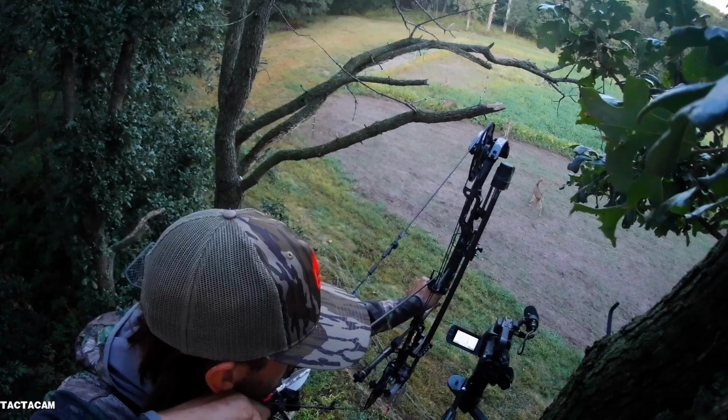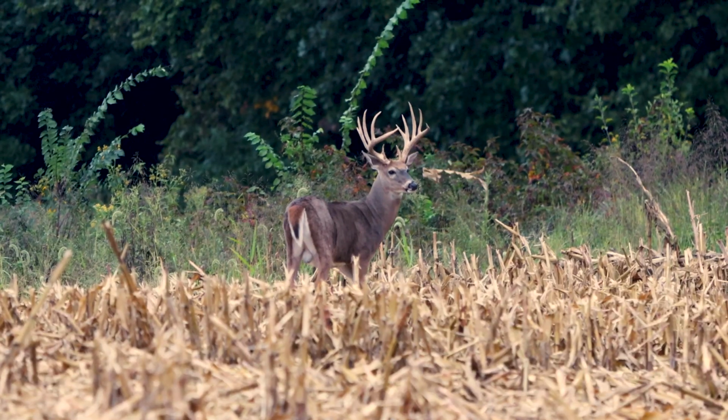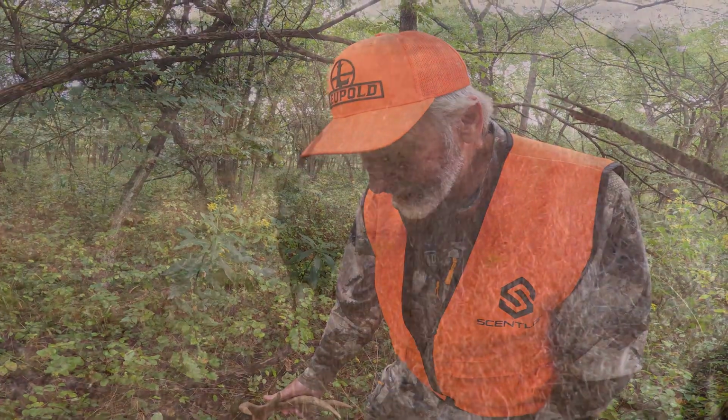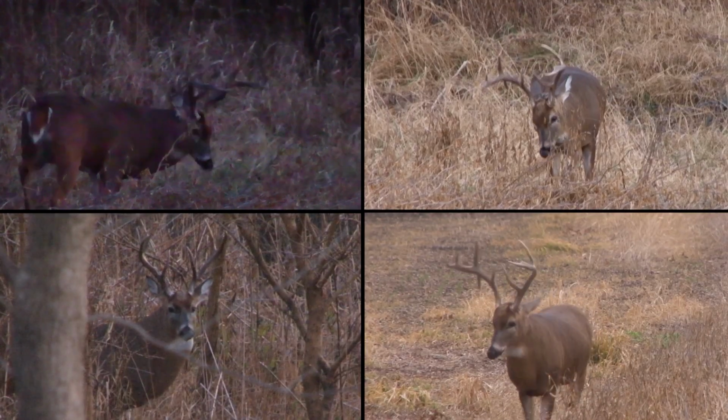Couldn't think of a better way to kick the season off, and gonna get her cleaned up and get her in the cooler. First hunt of the year for Cody and I. It's old Dad's turn today. That has got to be the biggest bodied deer I have ever killed in my life. Literally, this deer is driving me insane. Oh my goodness. Pretty sure I just killed that big 8-pointer.